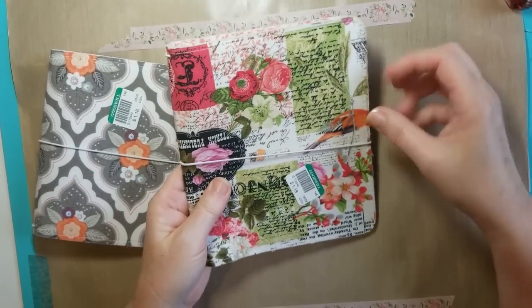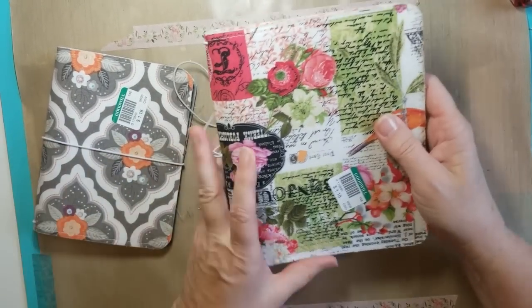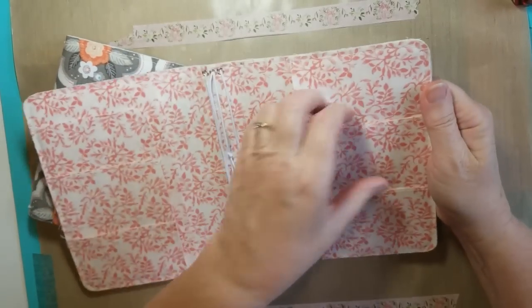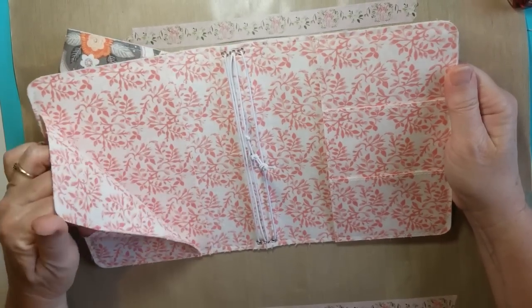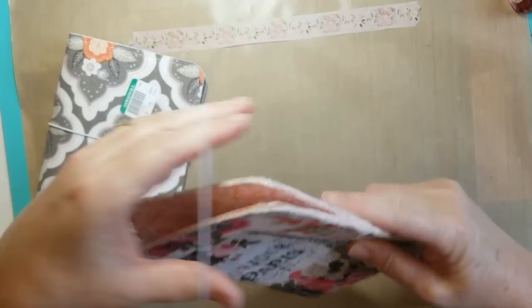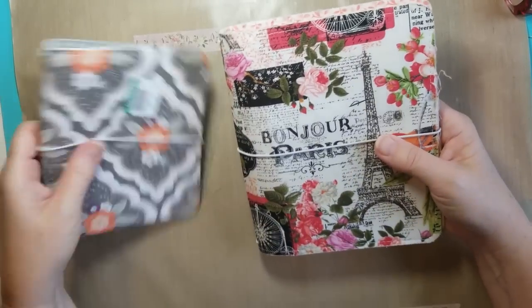There's 2 of them, 2 different sizes. This one's a little bit more worn. The elastic's a little bit more worn out. And this one has some pockets in it, which is nice. So I'll play with those and see what I can come up with for journals on those. They were $1.18 each.